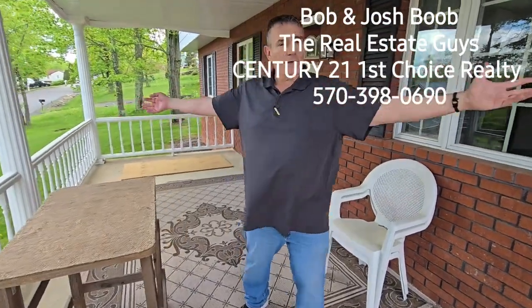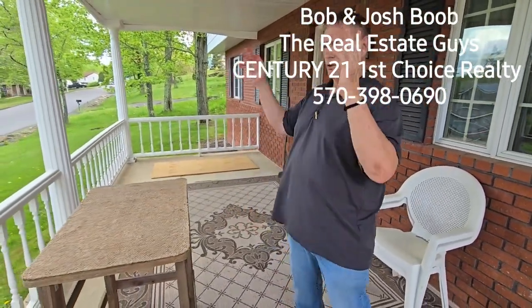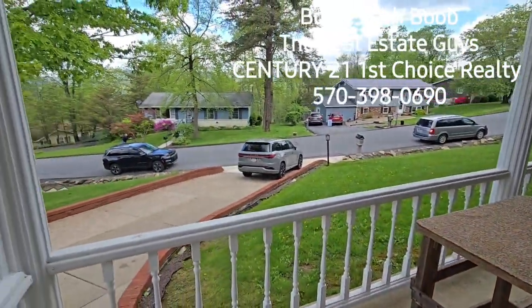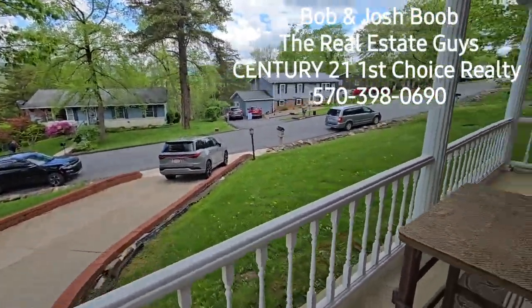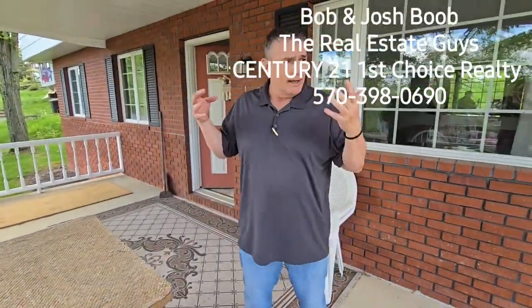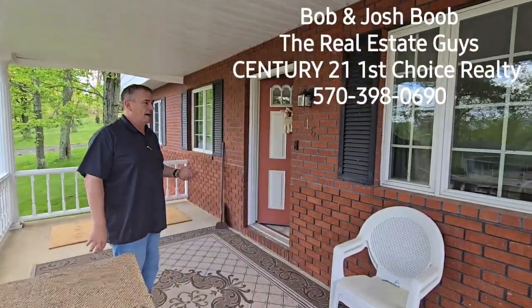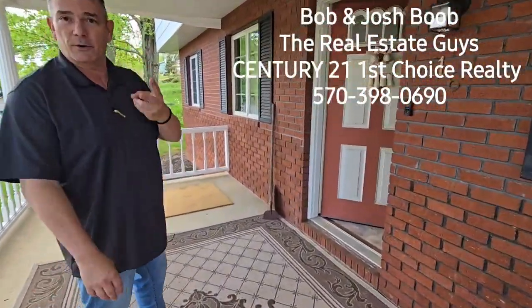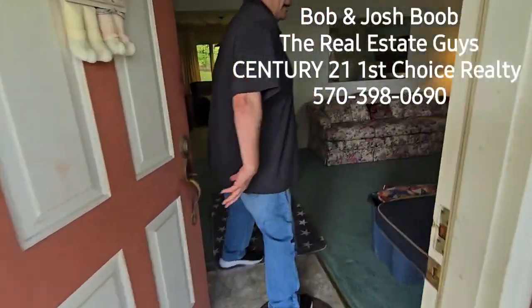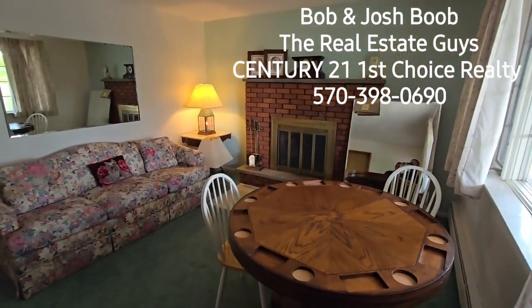Josh, one of the nice features of this property is that it has 2 nice decks or porch areas. So here on this front porch, you got a nice north view. You can see the mountain view here. It is a really nice spot to sit out in the morning with a coffee or a cold one at night. And there's another one above us, but we'll get to that. Really there's 3, because you got one on the back too.